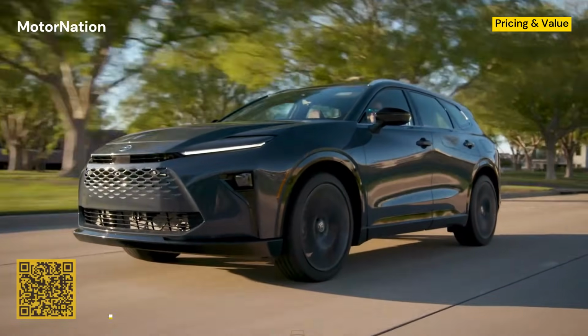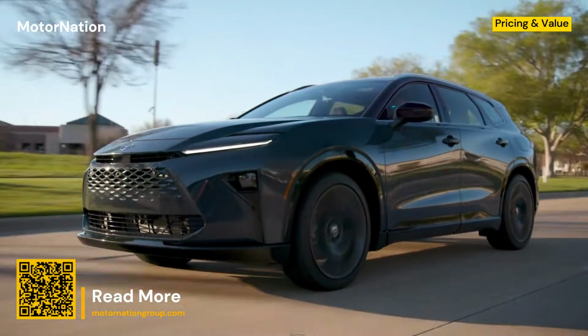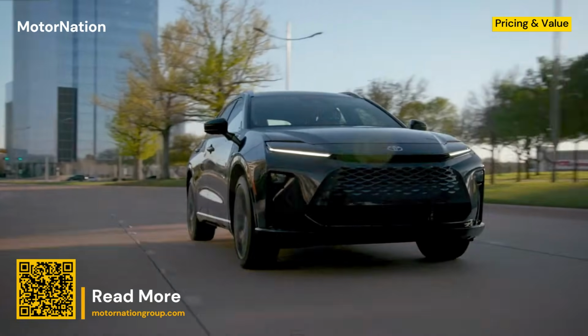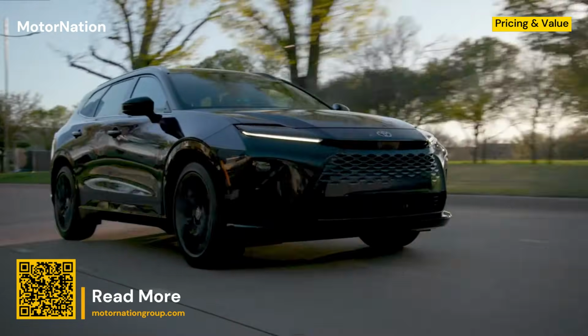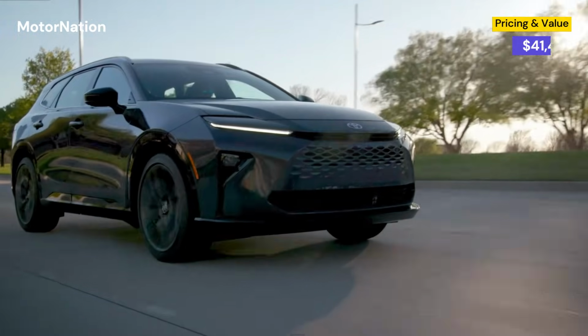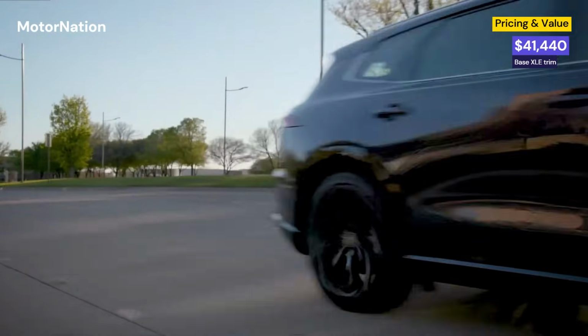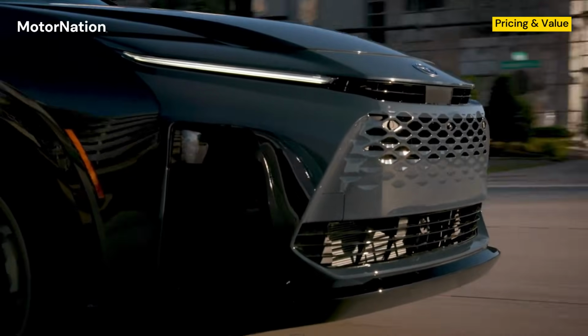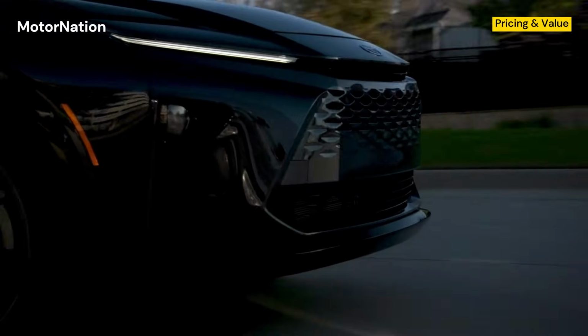Now, shifting to the 2026 Toyota Crown Signia. The pricing ladder is narrower, but still offers choices. In the US, the base XLE trim for the Crown Signia starts at about $41,440, offering the hybrid-only drivetrain, standard all-wheel drive, and the refined crossover design that the Crown name carries.